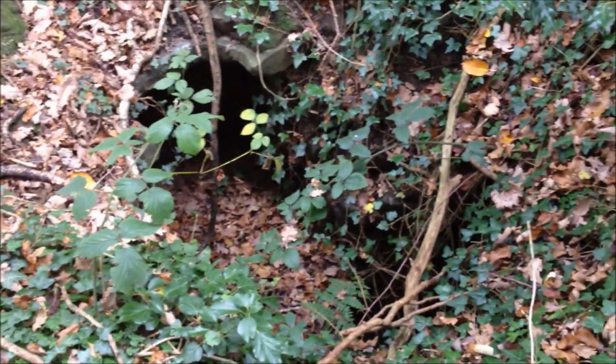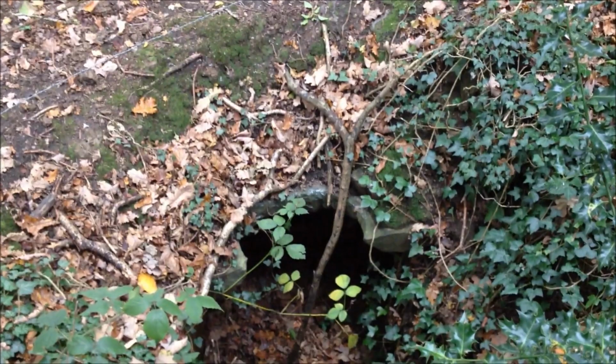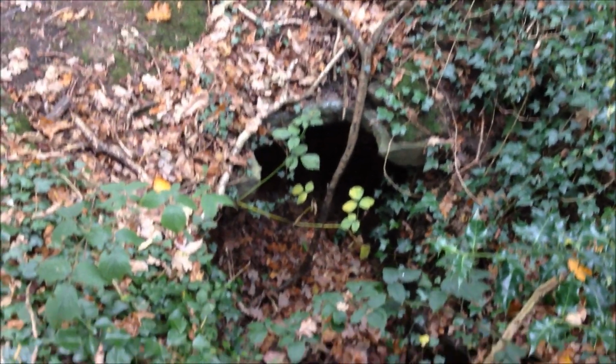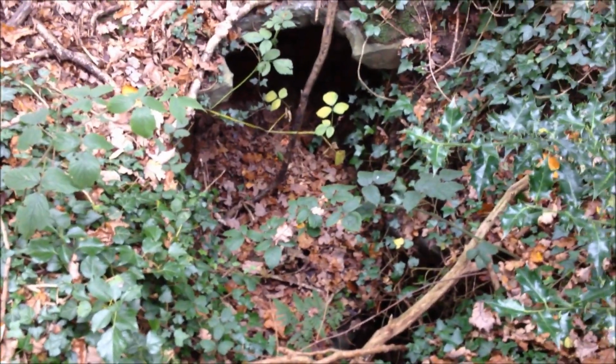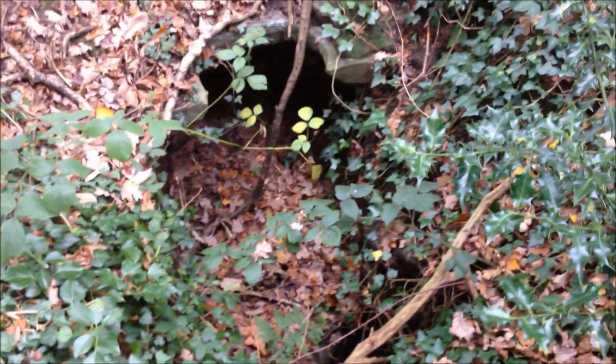And as you can see, that's a very deep pit. It's a brick chamber, it's brick lined. And you can see the hole there in that stonework. That's actually been chiselled in. Whether or not this was like a midden or something like that, who knows?